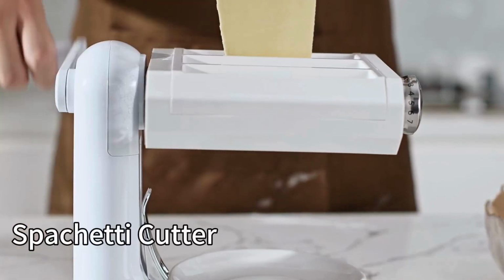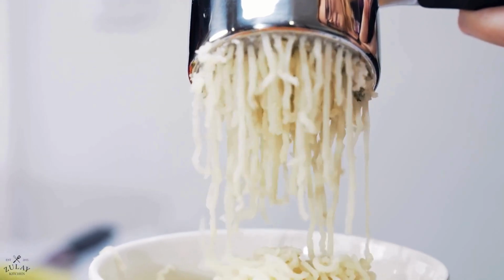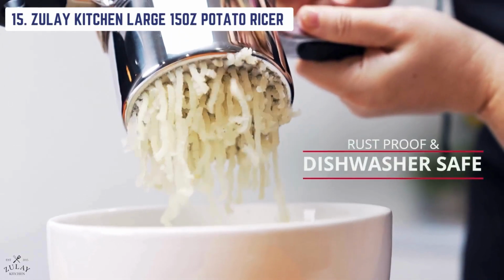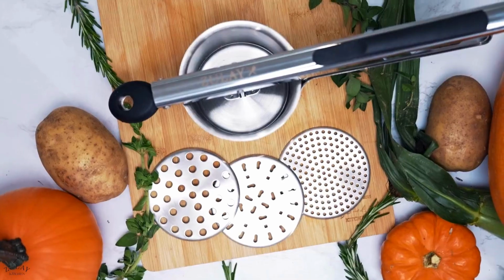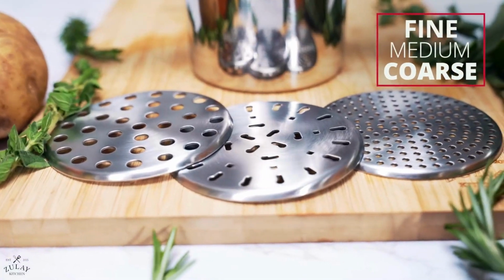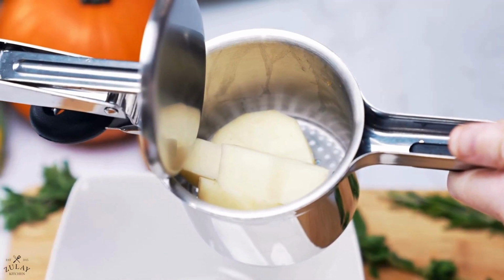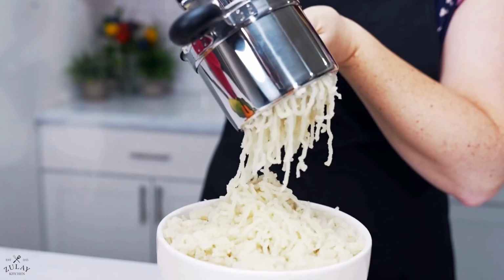At number 15, we have the Zule Kitchen Large Potato Ricer. Its large, deep basket can hold a generous amount of potatoes, making it ideal for preparing mashed potatoes for large gatherings, special occasions, or holiday feasts like Thanksgiving and Christmas.